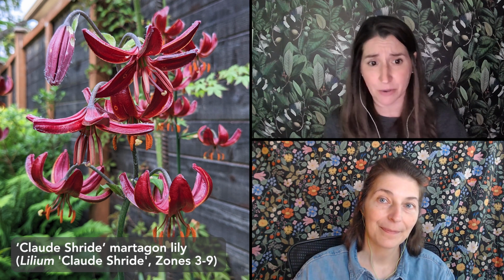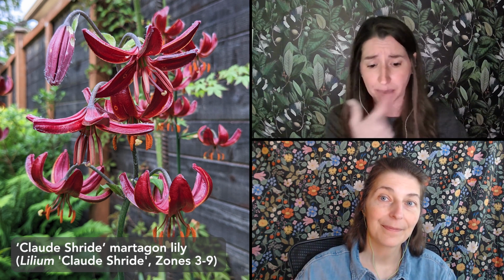And 3 to 9 is a really interesting zonal range for a lily. You're going to want to get these as bulbs and plant these as bulbs. They are hardy, so it's not in the gladiola or the cannas. Regardless of where you are in its zonal range, you just plant it once and then forget it. But I really love it.